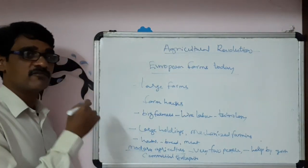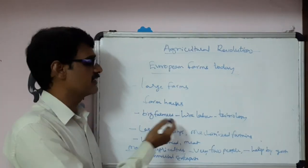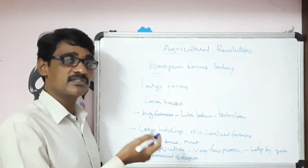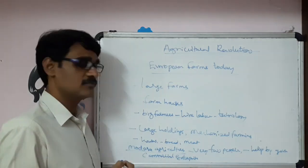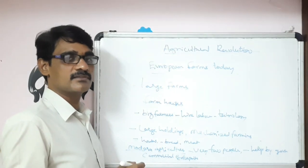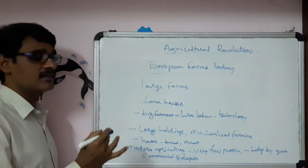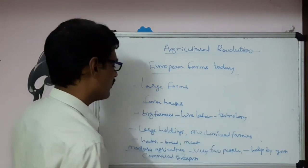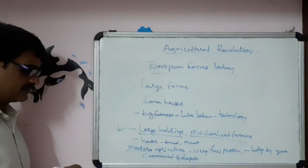Generally the big farmers are hiring laborers, and they are using new technology in agriculture. Especially they are using machinery like tractors and harvesting machines, etc. Sometimes they hire this type of machinery from the cooperative societies also. Under the agricultural revolution, large holdings and mechanized farming are the very important things.